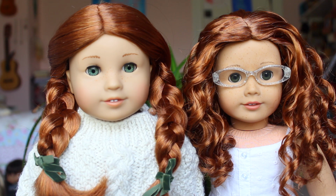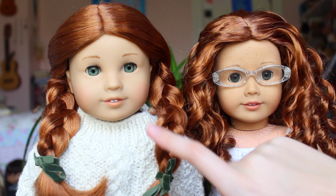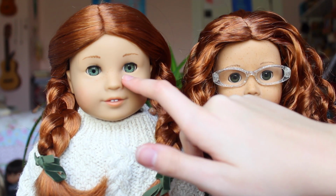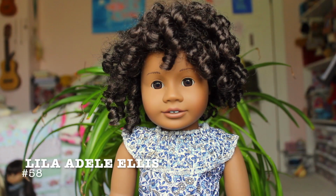They're very cute. I should mention, I haven't been talking about freckles. A bunch of my dolls have freckles that I've added. Georgia's the only one with freckles all over her face, but then Eve has little freckles on her nose too. So those are my girls.